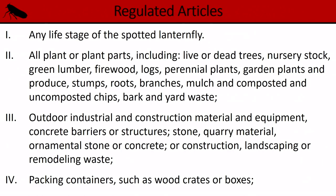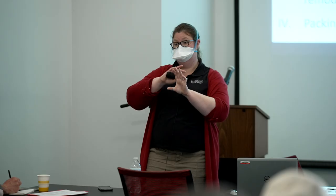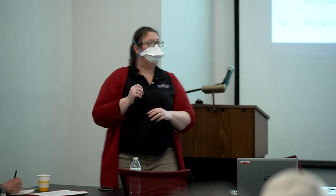So now let's get to, what is a regulated article? What is it that I have to be worried about moving? Any life stage of the spotted lanternfly, don't move them while they're alive. I've brought you dead ones, so don't move those. The other thing is, because of that life cycle, they like to lay their eggs on anything hard. They'll lay them on fence posts, concrete, cars, and trailers. We think that the first ones actually came in on quarry rocks, with the eggs stuck on rocks.